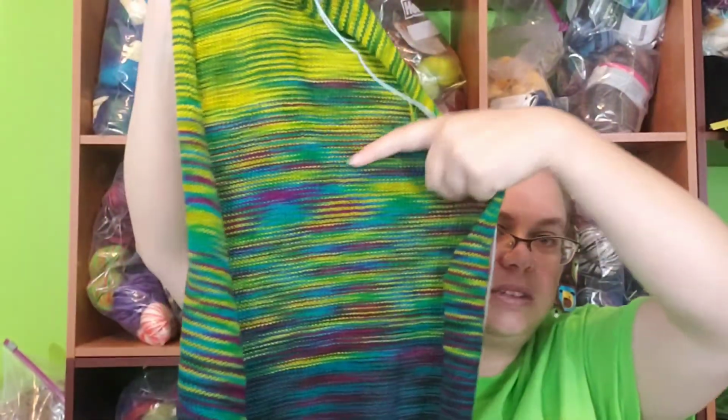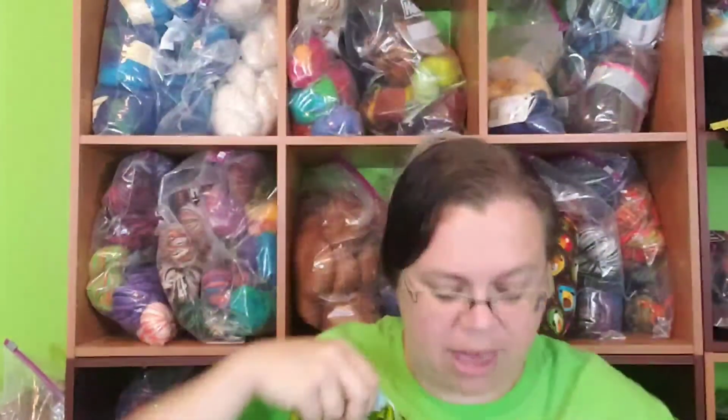And those two spots there are a little bit weird, but thankfully those will be on my back, so hopefully those won't look a little bit odd in the front too. So that's what I've been working on with my machine knitting.